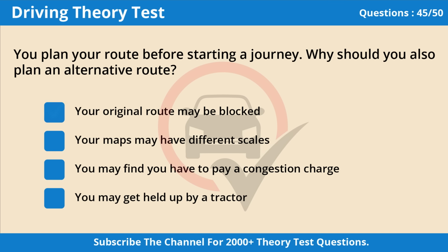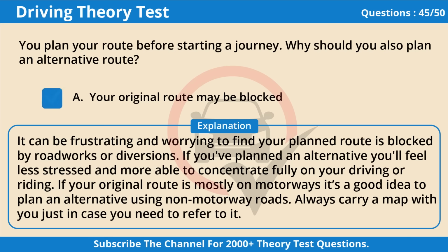A. Your original route may be blocked. It can be frustrating and worrying to find your planned route is blocked by roadworks or diversions. If you've planned an alternative, you'll feel less stressed and more able to concentrate fully on your driving or riding. If your original route is mostly on motorways, it's a good idea to plan an alternative using non-motorway roads. Always carry a map with you just in case you need to refer to it.